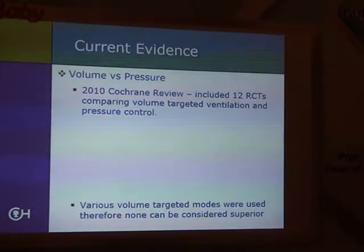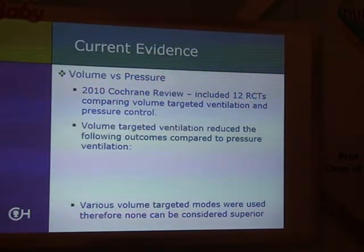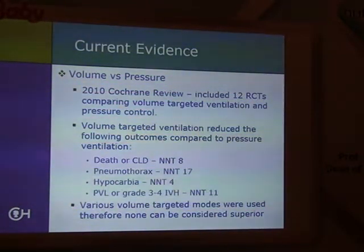There's a 2010 Cochrane review, which looked at 12 randomized controlled trials comparing volume-targeted ventilation to pressure control. They saw that volume-targeted ventilation reduced outcomes of death or CLD, pneumothoraces, hypocarbia, PVL, or grade 3 or 4 IVH. And these are all a number needed to treat, which was very helpful for a lot of people.